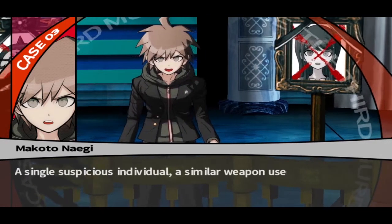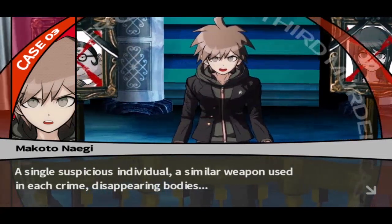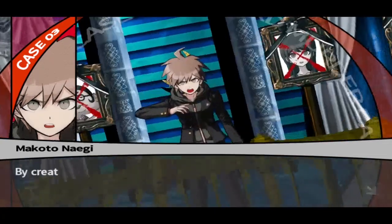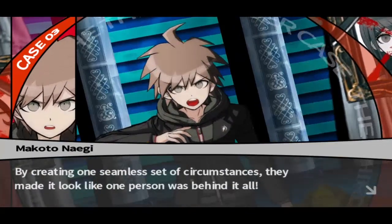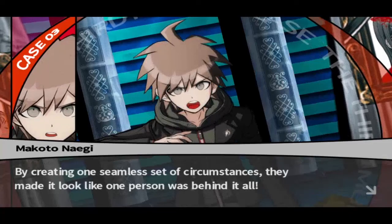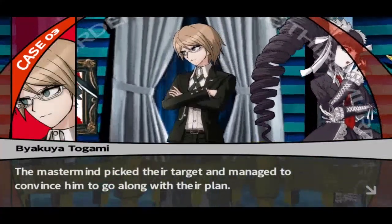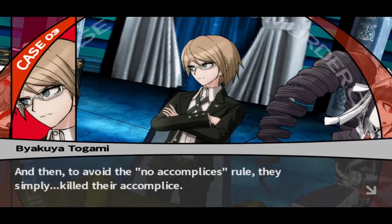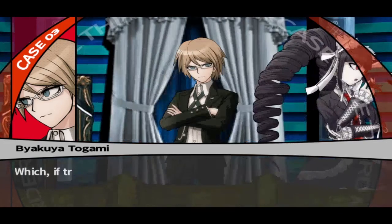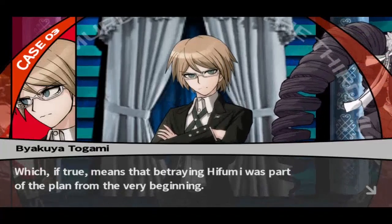A single suspicious individual, a similar weapon used in each crime, disappearing bodies. By creating one single set of circumstances, they made it look like one person was behind it all. The mastermind picked their target and managed to convince him to go along with their plan. And then, to avoid the no accomplices rule, they simply killed their accomplice. Which, if true, means that betraying Hifumi was part of the plan from the very beginning.